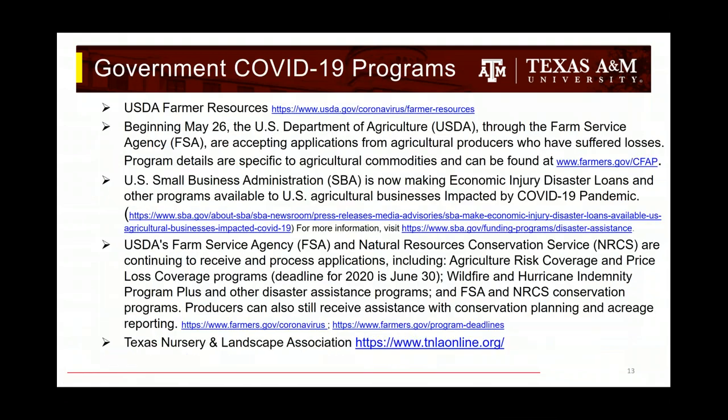And there are many programs for COVID-19 specifically, so you can check USDA Farmer Resources. Beginning May 26, USDA, through the Farm Service Agency, is accepting applications from agriculture producers who have suffered losses. Program details can be found at farmers.gov. And SBA, the Small Business Administration, is making economic injury disaster loans and other programs available to US agriculture businesses.